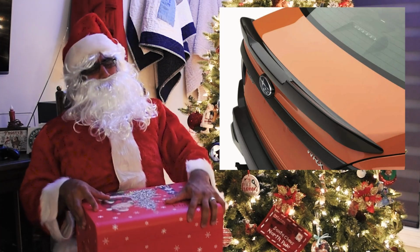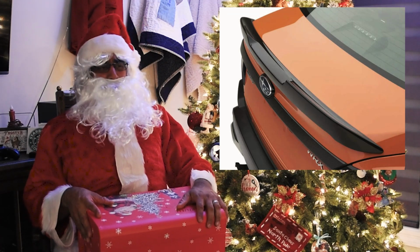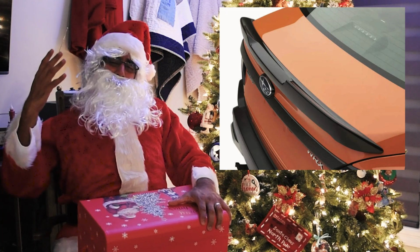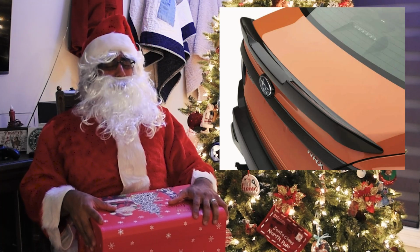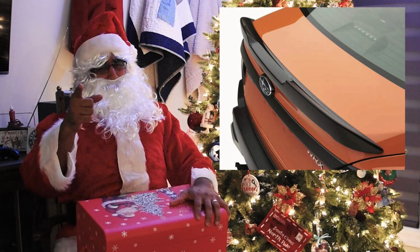People ask me, they say, Heavy Metal Santa, what do you have on the sled? Well, on the sled, I have 15 spoilers. I have a spoiler in the front. I have a couple of spoilers in the back. I have a spoiler on top of a spoiler. I have spoilers on the wheels. Let's just say I got a lot of aero, and it makes my car very, very fast.